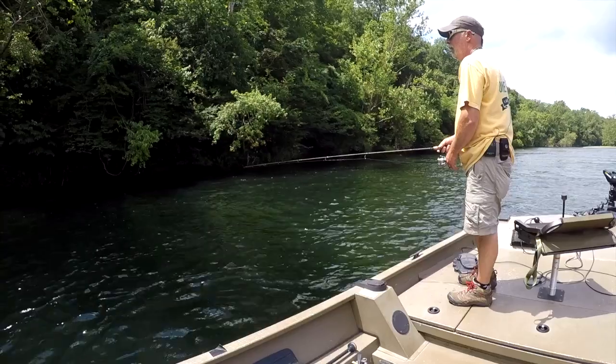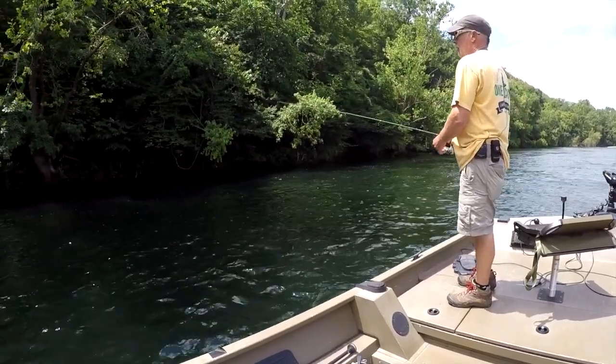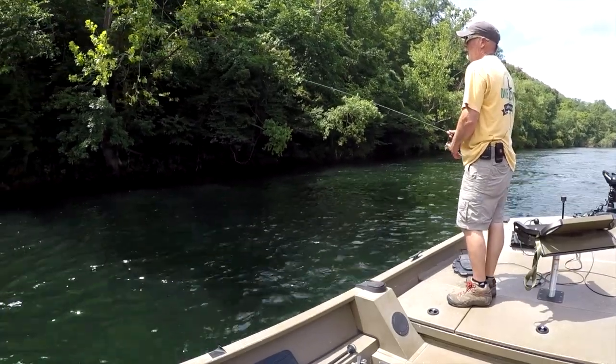Fish these bluff banks. There's a lot of boulders and timber and stuff. And you can lose a lot of jigs coming down through here sometimes.